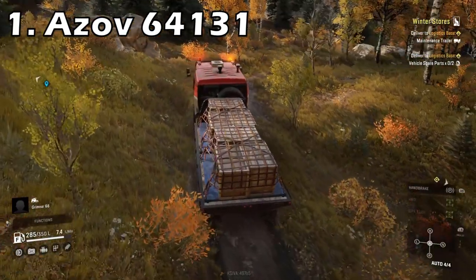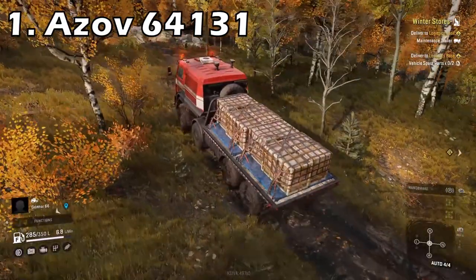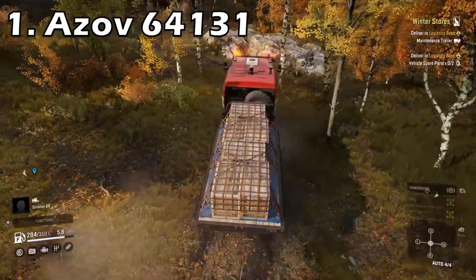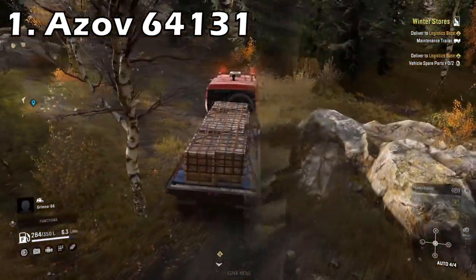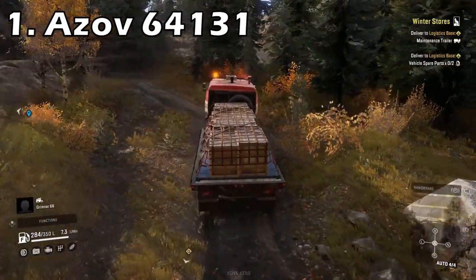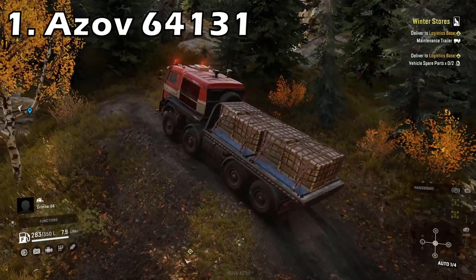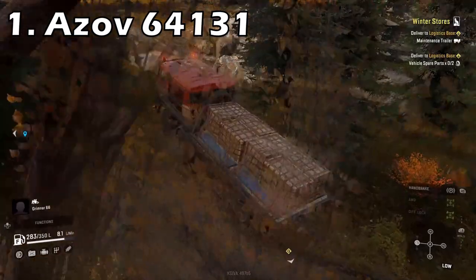Now we come to number 1, the Azov 64131. Now this is probably my favourite truck in the game and one of the most versatile rigs in the vanilla game. This 8x8 twin steer monster can be outfitted for any task, be it small or large. This truck can be gained at the beginning of the game in the same manner as the Taiga, see the link, and comes fully capable immediately.